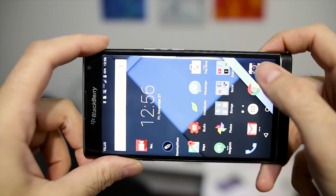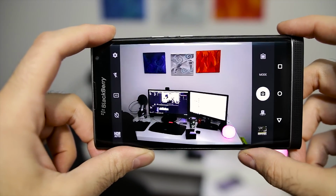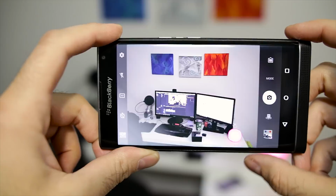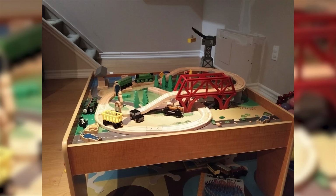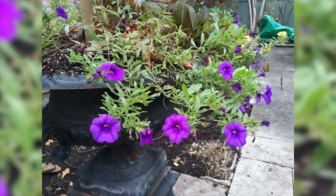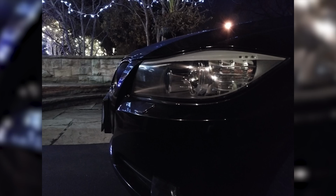The camera app itself is slow to load, slow to focus, and slow to save photos. It has manual controls, but they're severely limited. Needless to say, the software needs some serious updating. The pictures on the other hand are good, colors are pretty accurate, and pictures are full of detail. But compared to the Nexus 6P or Note 5, colors seem a little washed out. Low light is even worse with less saturation and a lot of digital noise.